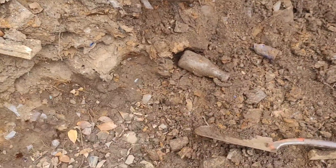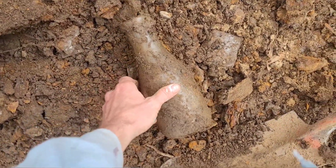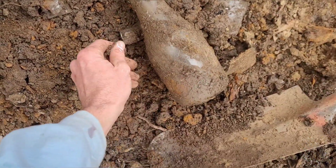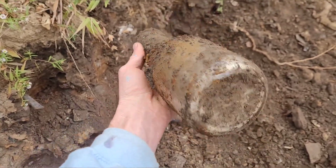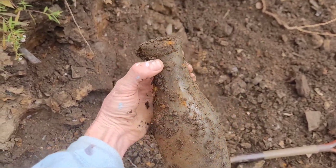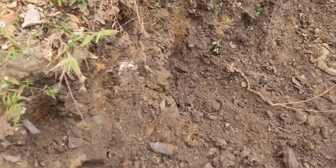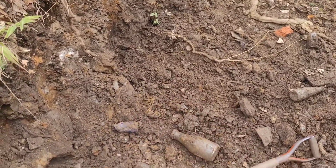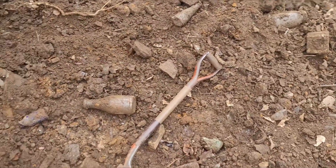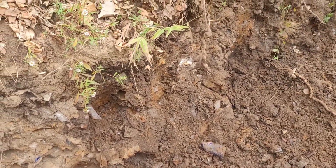So a big old milk jug came out. I don't think it's embossed. It's still pretty cool. It'd be good to put marbles in. The reason I find so many marbles here is because this dump is like from the 40s and 50s. So I think there was a lot of marbles at that time.